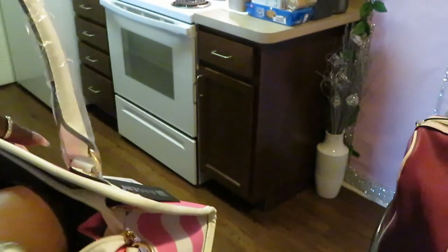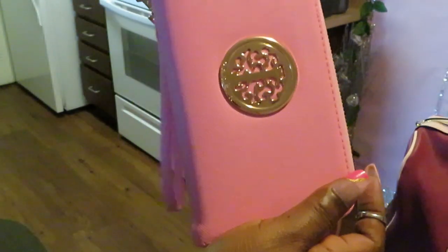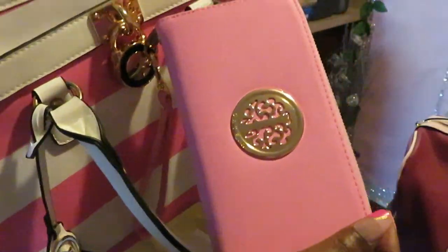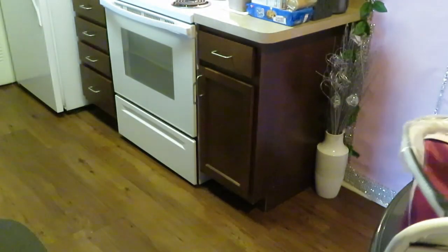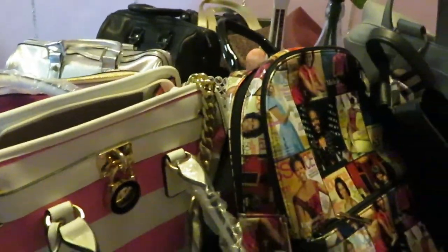And it comes with the long straps. I like the whole gold trimming on the long strap. Show y'all the inside. It's just the basic inside with the zipper, the two side pockets. And I love this because it comes with the matching wallet. Comes with it, guys. Too cute. Yes. Matching wallet. Just a regular wallet, you know, you can put your credit cards and stuff in it. Too cute, y'all. Pink and white. I love it. Okay, y'all, that's the pink and white purse.